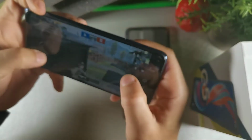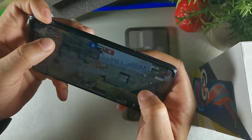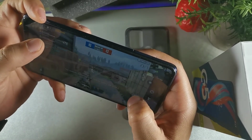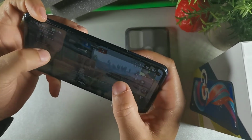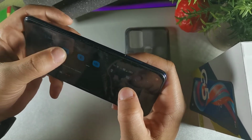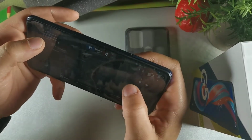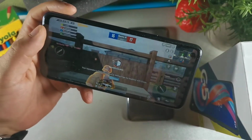4 gigabytes of RAM, 64 gigabytes of internal memory on here. So, like I said, pretty decent performance. It is lagging here because of the Wi-Fi signal. So, you know, poor Wi-Fi in my room. All I'd have to do is actually disconnect the Wi-Fi. But really good performance for a budget device at this price point, guys.